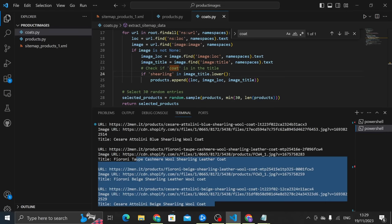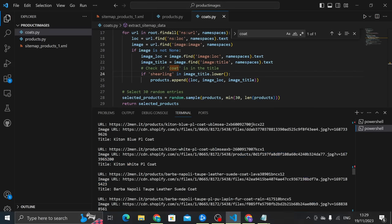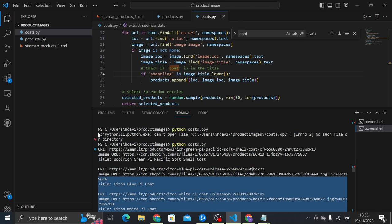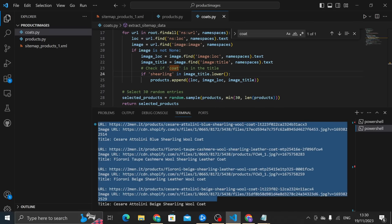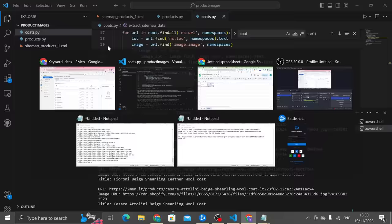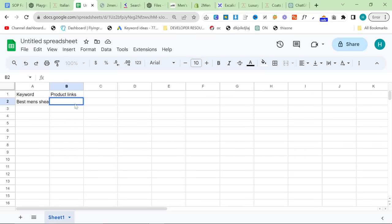I can't believe how efficient this is. This is actually insane. Up to here. What a beautiful method, by the way. Like, what an absolutely stellar method.